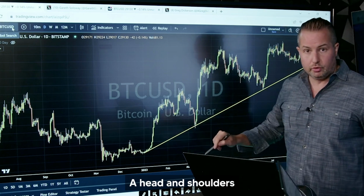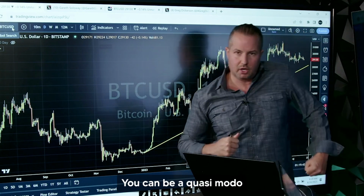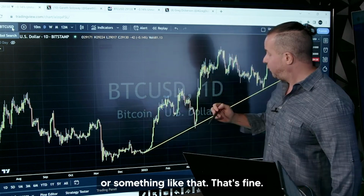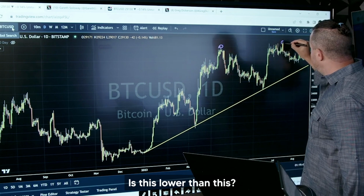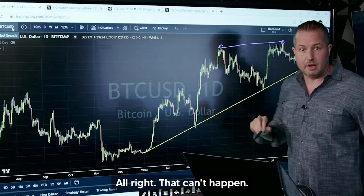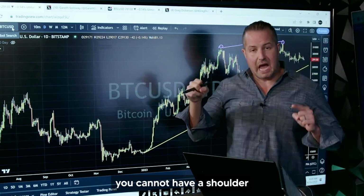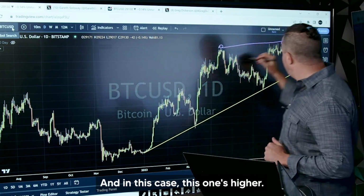A head and shoulders has to be a human formation. Now, it can be a little lopsided. You can be a Quasimodo or something like that. That's fine. What you can't have is this high being lower than this. That can't happen. With a head and shoulders, you cannot have a shoulder that is higher than the head. And in this case, this one's higher.